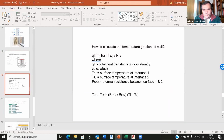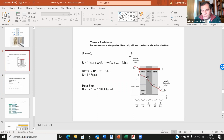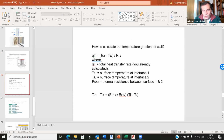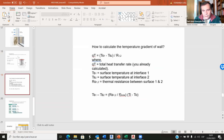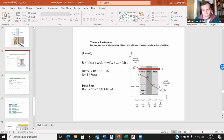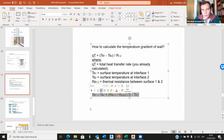How can we calculate this? Well, there's a formula, and this is the formula. We have that the difference of temperature between two interfaces, so this can be TS1 and TS2, equals the thermal resistance of that layer, the thermal resistance of this material, divided by the total thermal resistance of the wall. So we have to add up the thermal resistances of all these layers, and this is the total. And we have to multiply this times indoor minus outdoor temperature. Quite easy. This is the formula, and this is what we are going to apply today.